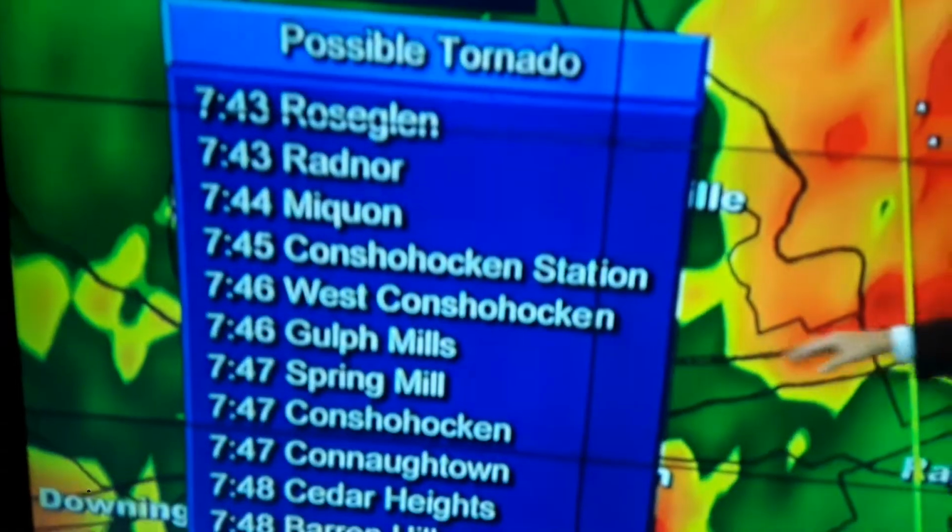Looks like the possible tornado update box now includes Radnor near the top, Conshohocken Station, West Conshohocken, Gulf Mills, Spring.